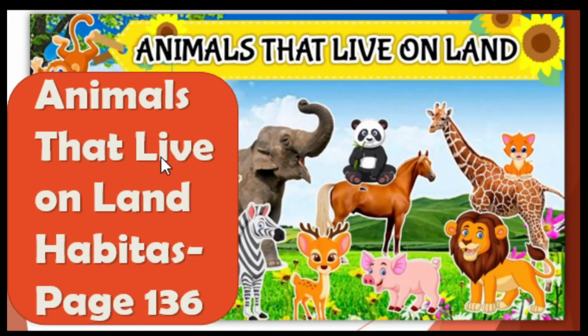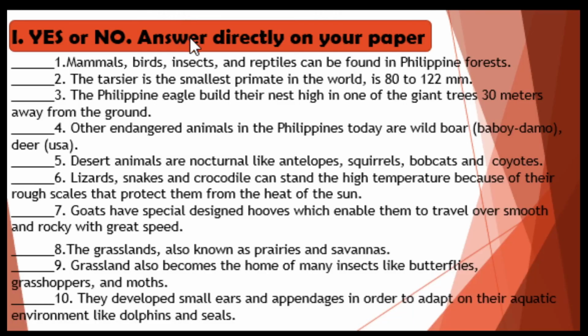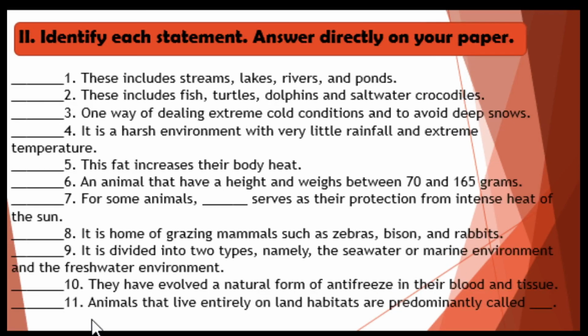Since we're done discussing animals that live on land or in water, let's have our first activity. Just write yes or no, answer directly on your paper. You have to answer 1 up to 10. For your second activity, identify each statement. Answer directly on your paper. You have to answer 1 up to 11.